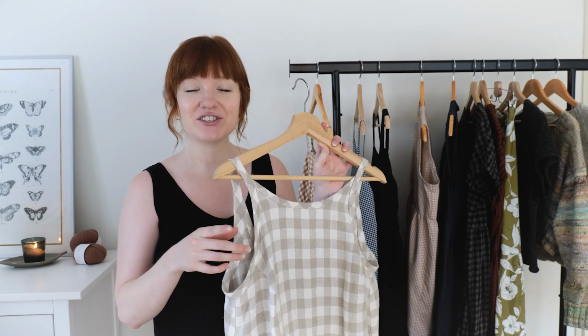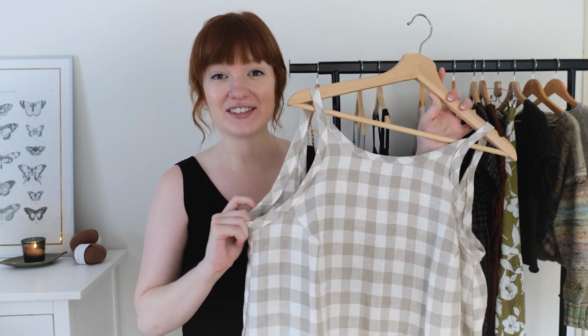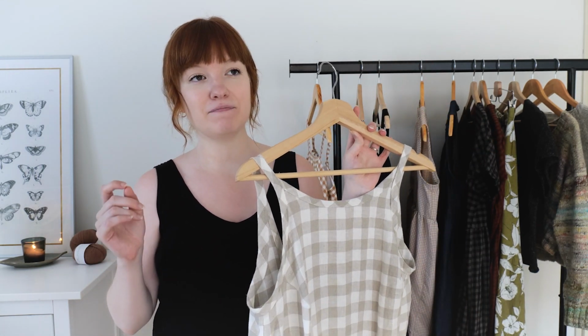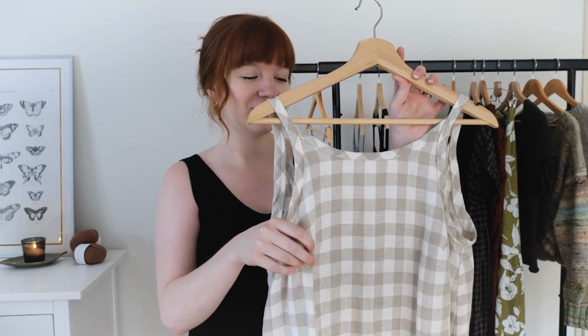of extra room. And I also saw Melt Stitches on Instagram. She did the exact same thing when she was pregnant. And that's who I got inspiration to do this dress from. But I did find that maybe it's just too much room in the front for me. I'm still not there yet.